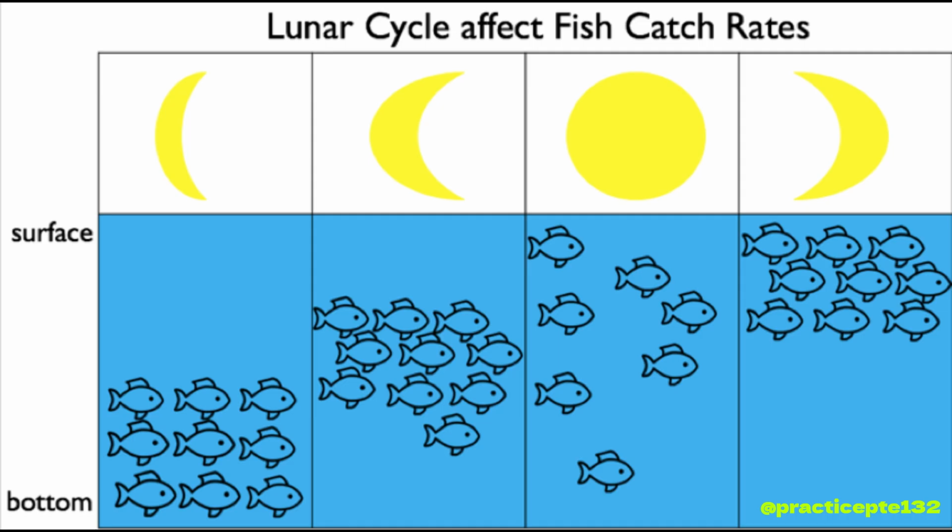The following picture gives information about Luna and fish. As we can see, for the first quarter moon, the fish gather at the bottom of the sea. When entering into the next quarter, fish begin to move upwards and are distributed in the middle of the depth.